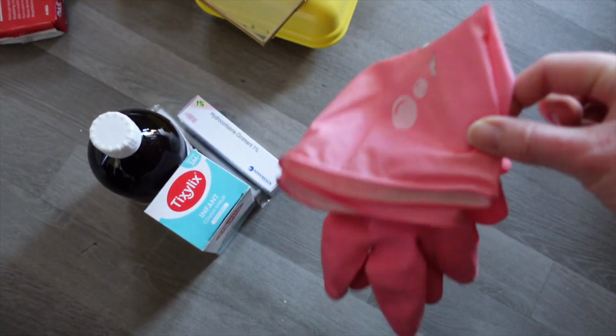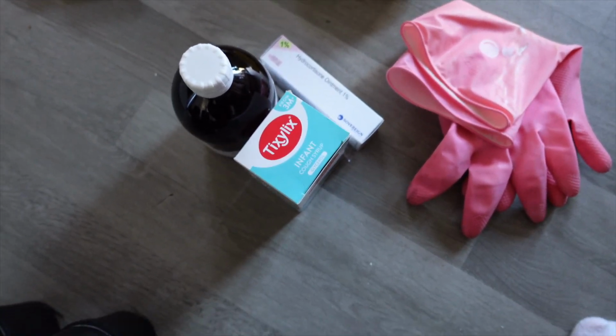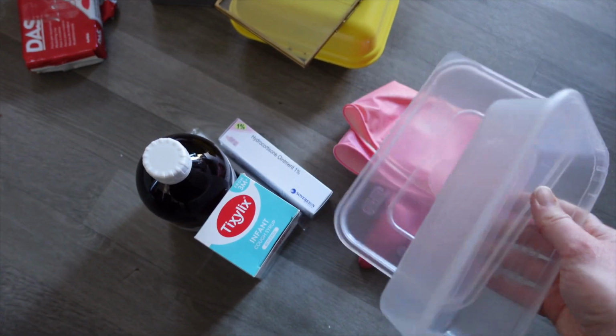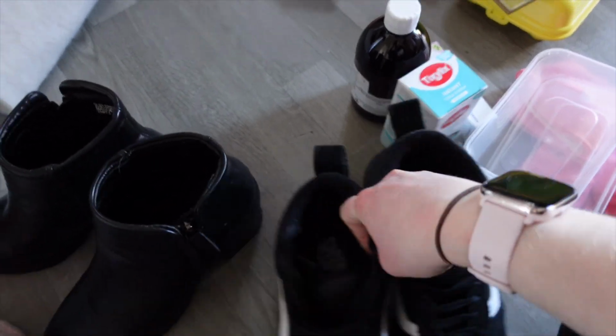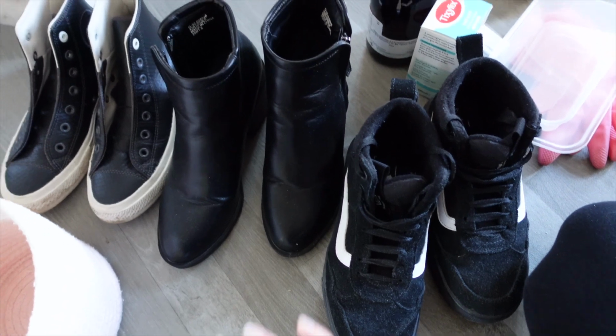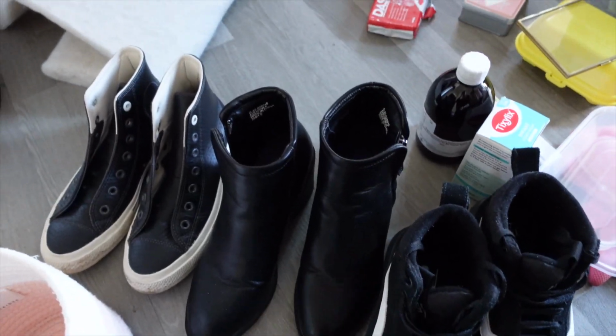Next thing is a pair of rubber gloves. Next one again is an empty takeaway container. I used that as a cleaning pot, but I've got others, so bye-bye. The next 3 things are 3 pairs of shoes. 2 are my husband's, 1's mine, bye-bye.